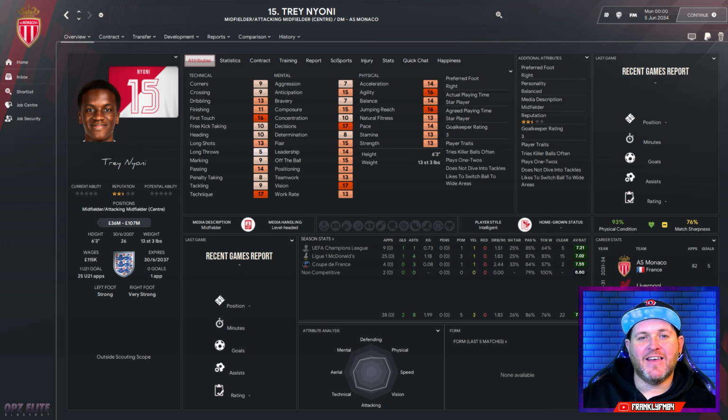Looking at the attributes then, the development is there in terms of his first touch, his passing and his technique. In the mentals, he has standouts for decisions and vision. He has good off the ball, leadership and flair. And in the physicals, it's his agility and jumping reach that are standouts, but he's still developing as a player, as strength, stamina, pace and acceleration are developing alongside his other attributes.